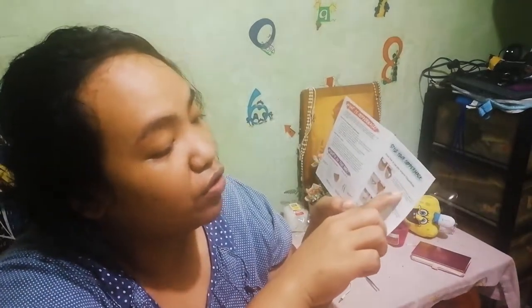Oh, so yun nga yung nasa ears. Tapos, know how to use original copper mask. First, fold the copper mask in half. So, let's start. Ayan yung steps niya. So, we have to follow.